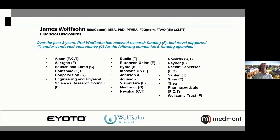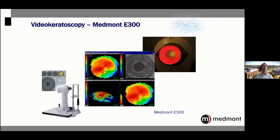So let me take you back to the original instrumentation that hopefully you may be familiar with. This is the E300 video keratoscopy device. Again, it's become a go-to in our profession in terms of topography, that small cone approach that allows you to have many more rings and to avoid many of the reflections that you otherwise get disrupting your topography.